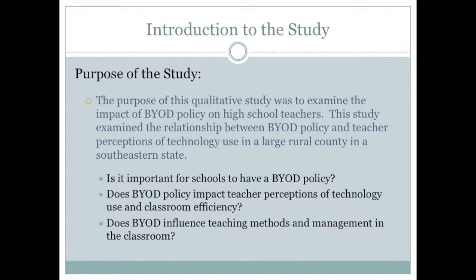One thing was trying to determine, is it important to have a BYOD policy in place? Is it really effective? Is it helpful? Does the BYOD policy itself impact teacher perceptions of technology use and classroom efficiency? And does BYOD influence teaching methods and management within the classroom? So these were the overall focus areas of the study.